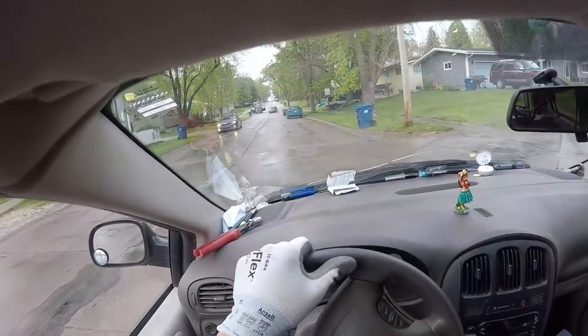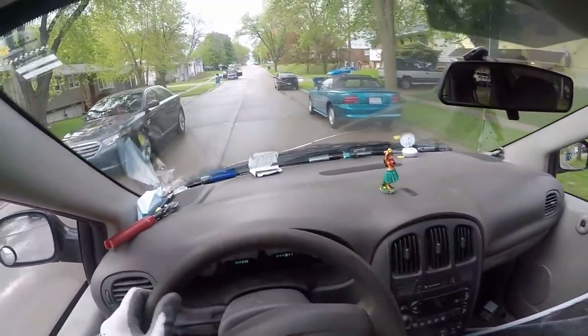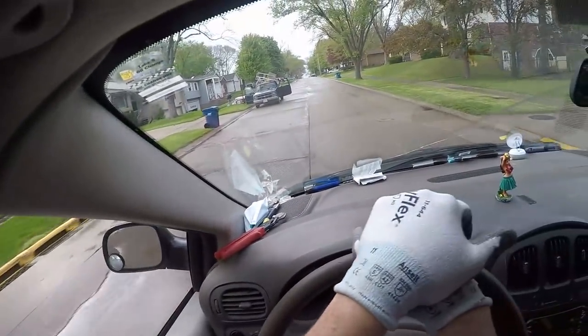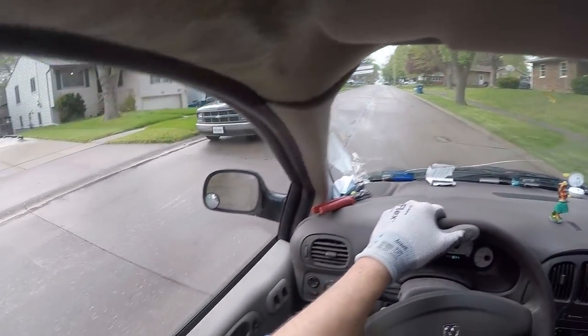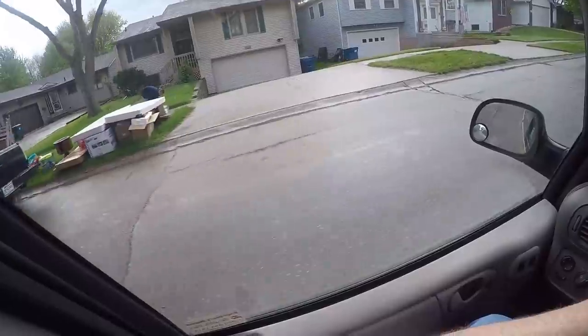Alright. Look at this guy here, everybody. He's got a flashing yellow light on his rig. He's out here getting all the metal. Look at that.